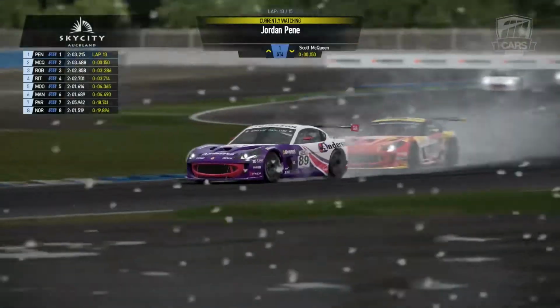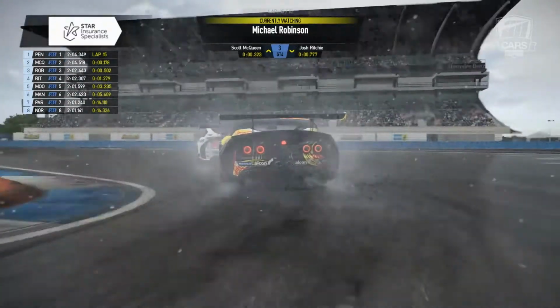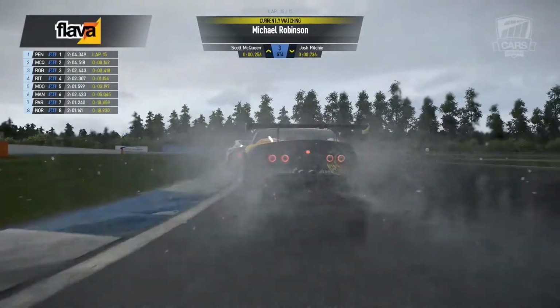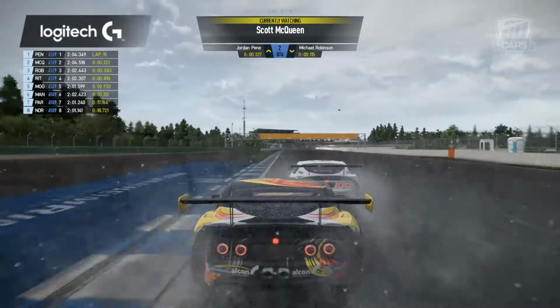The finish was a sight to behold with crashes, overtakes and slides. Can Scott McQueen send it down the inside? There's drama up ahead, they've hit. He pushes. Will they allow Robinson? No. Penne holds it on. Penne doing a great job at defending his position. This is the last point. 3-way. Penne, McQueen, Robinson. Who's going to get that final one?